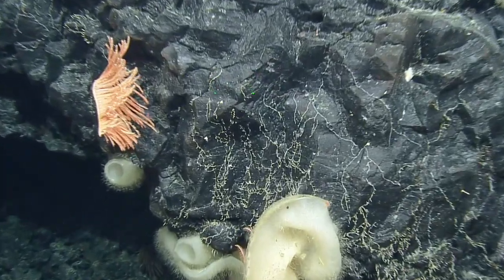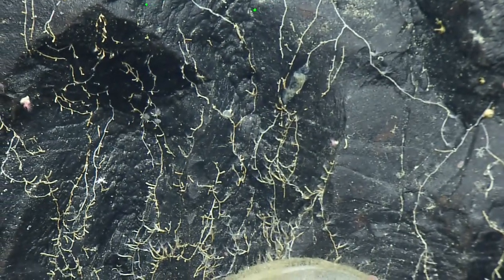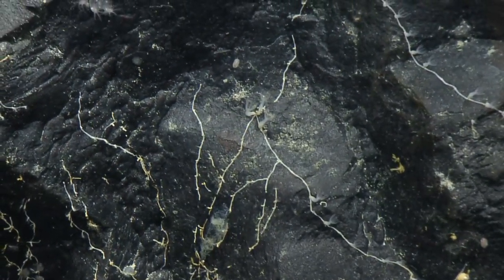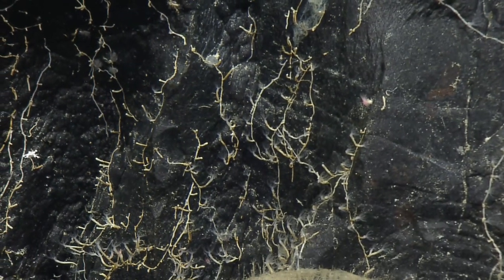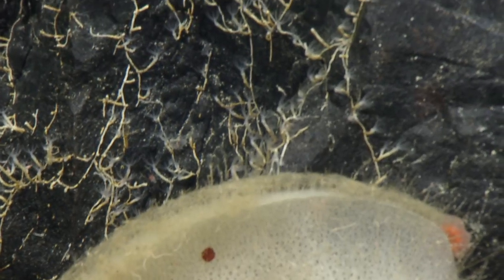They look like little veins. I thought there was some type of coral earlier. What is that? Some of them don't look connected. Yeah. You can see some of them, though. They have little white polyps. That's so cool. It looks so cool. Oh, yeah. The still camera image is great.